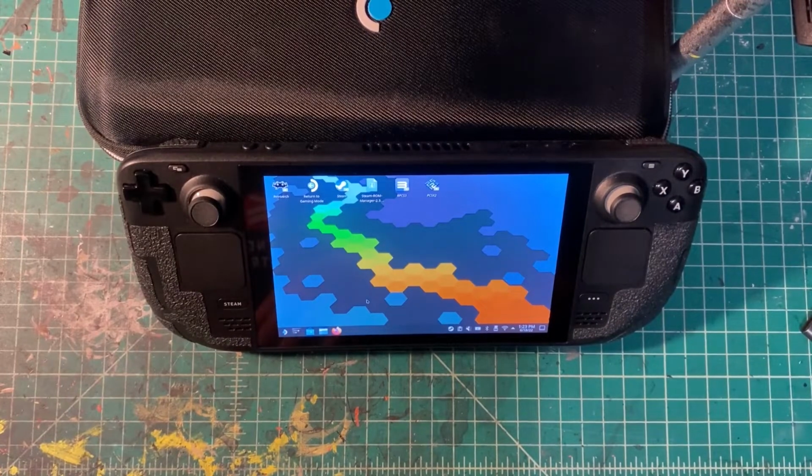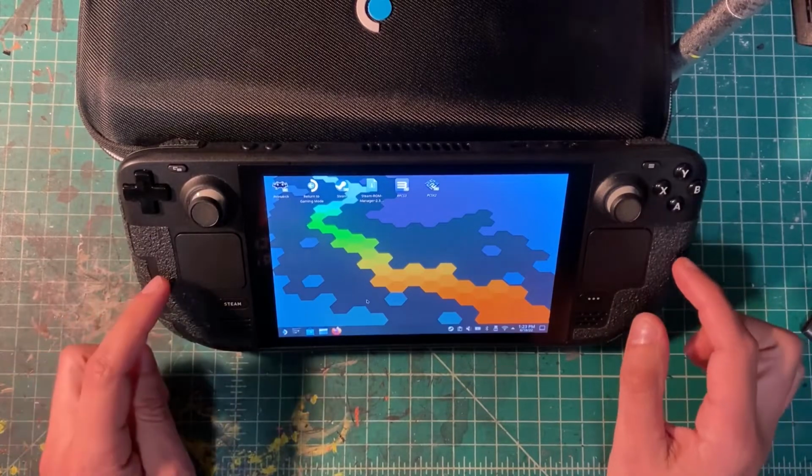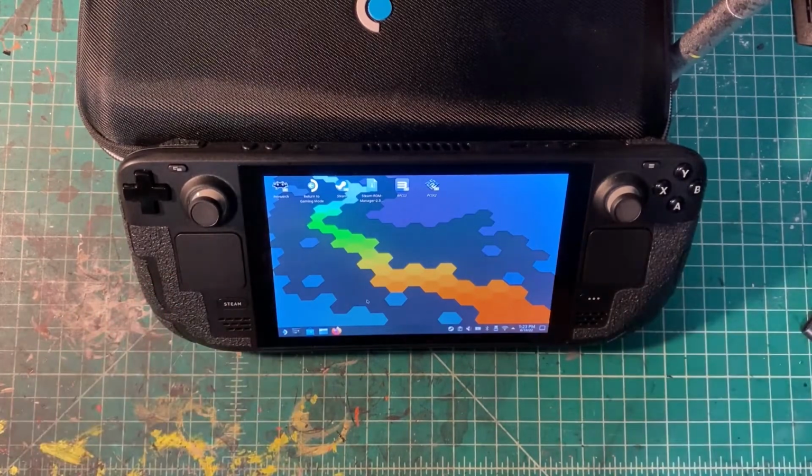This time, I want to go extra nerdy and talk about the Steam Deck from Valve.